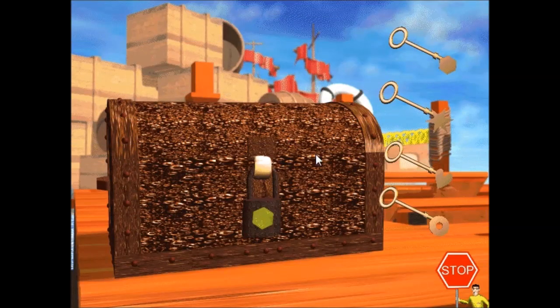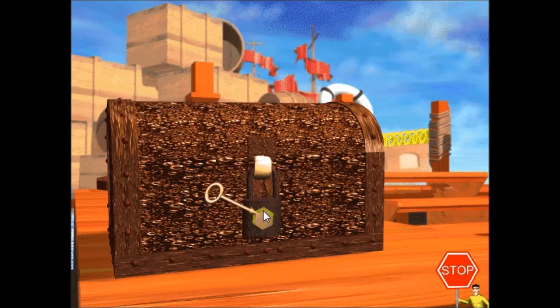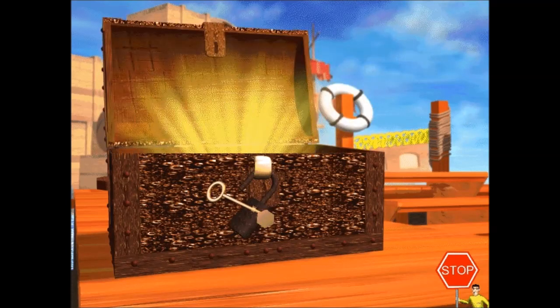Another chest! Do you think we can find the key to open this one too? You're getting closer! Try again! You're so close! That's a good job! Whoa, look at all that wonderful treasure! If only I had such skill!